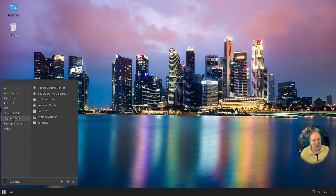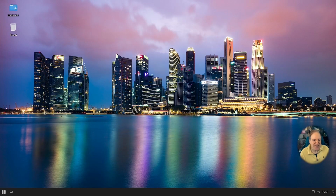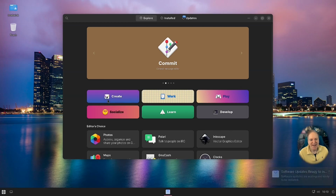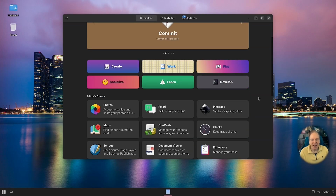And back in our system tools, what else do we got? Software. So let's take a look at our software. Our software center should be popping up here any second now. The first time you launch this, you're going to have to let it populate the software catalog, and that could take a minute, but once it populates, then you're all good. And here we go. So nice, we got our categories all laid out here, and I believe this is the GNOME Software Center. Can't remember.